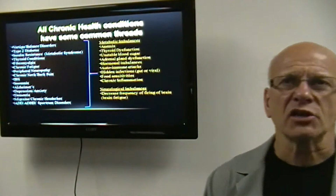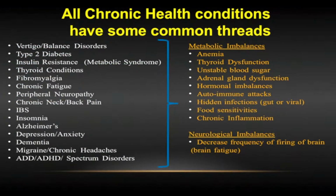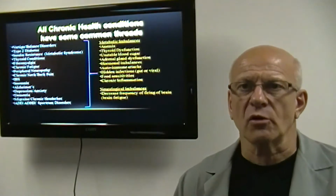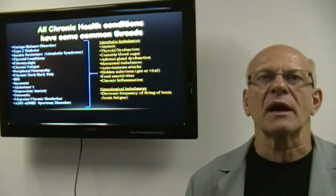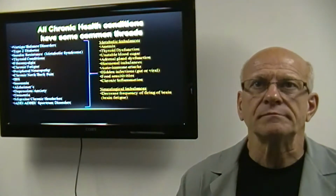You need to understand all chronic conditions have some common threads. Conditions like vertigo, type 2 diabetes, thyroid conditions, fibromyalgia, Alzheimer's, depression, dementia, migraine headaches, attention deficit disorder, all have some common threads. And these common threads are that every one of these disorders has two major problems. One is a metabolic disorder and the other one is a neurologic disorder. This means your metabolism and your nervous system are not functioning properly, and they will have some kind of negative effect on your body depending on your genetic triggers, and these conditions are the end result.